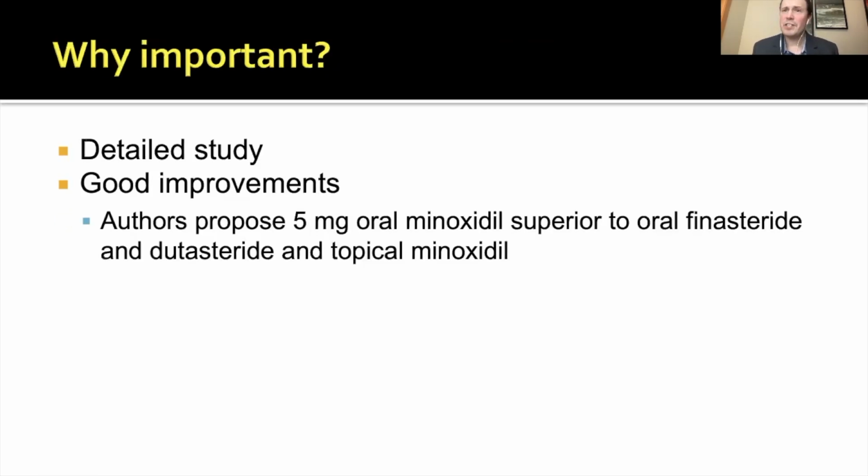And so this is a very interesting study because it certainly adds to the body of data that suggests that 5 milligrams of oral minoxidil is helpful in males with androgenetic hair loss. And the point that these authors make is that with this data, 5 milligrams of oral minoxidil certainly seems to be as good, if not better, than data with oral finasteride, oral dutasteride, which are used for androgenetic hair loss, and better than topical minoxidil.